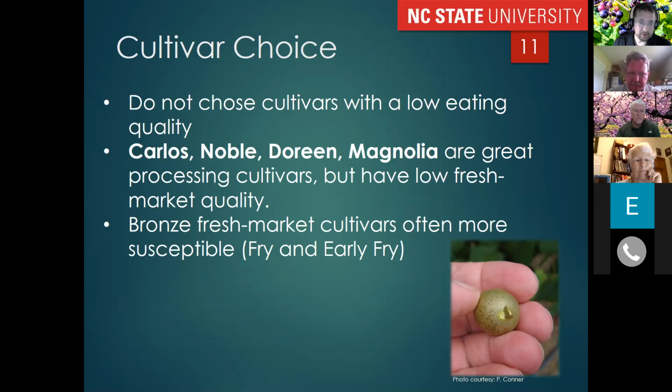And then also, as a general rule, bronze or lighter fresh market cultivars are often more susceptible, or you see often more disease on those than on darker cultivars, especially on Fry and early Fry. That is the first step. Your cultivar choice is the first step.